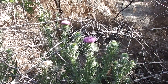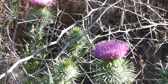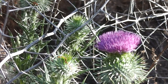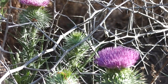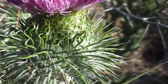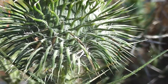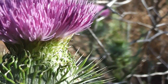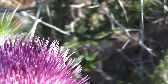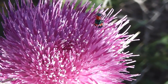Come on, stay for a minute, you fool. Let's see how close we can get without falling into the prickles. Handheld, trying not to fall into the prickles. Looking at a thistle, a Scotch thistle. Looking into the centre of the universe.